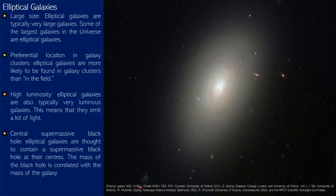High luminosity. Elliptical galaxies are also typically very luminous galaxies. This means that they emit a lot of light. Central supermassive black holes. Elliptical galaxies are thought to contain a supermassive black hole at their centers. The mass of the black hole is correlated with the mass of the galaxy.